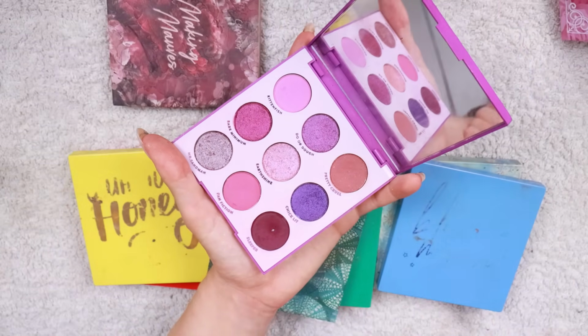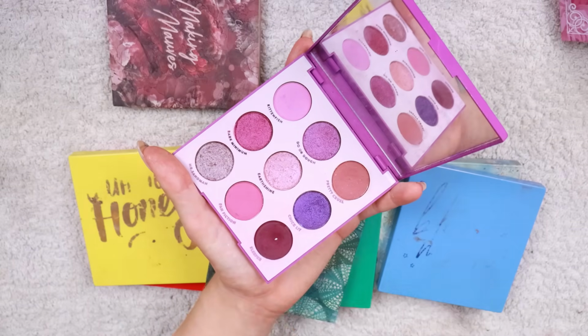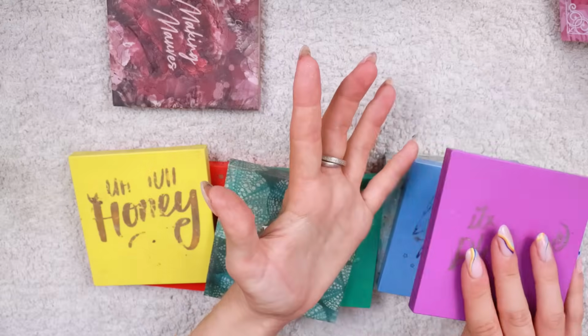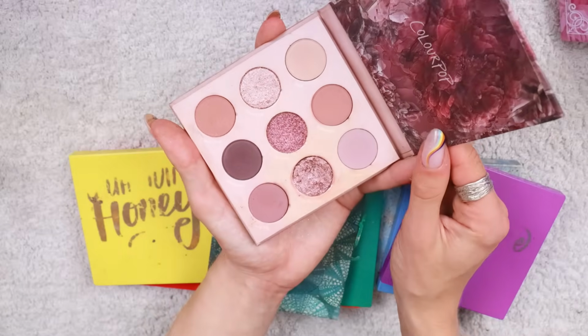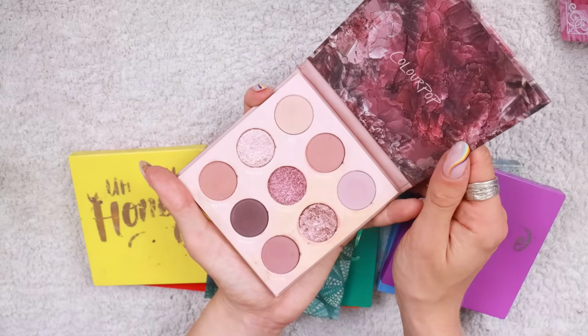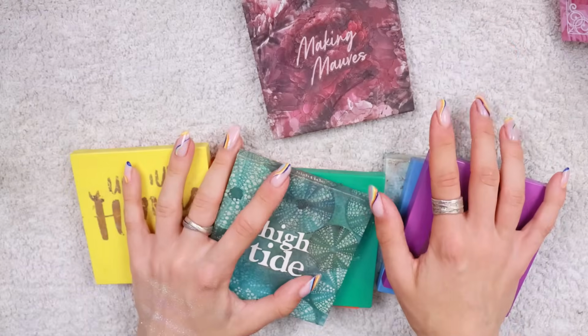I barely ever use warm tone purples. And do I have other warm tone purples in my collection? Yes, but I like having them. I can't get rid of them. Making Mauves. Do I ever wear mauve eyeshadow? Not really. Do I have other mauves in my collection? Yes, I do, but they're all staying.